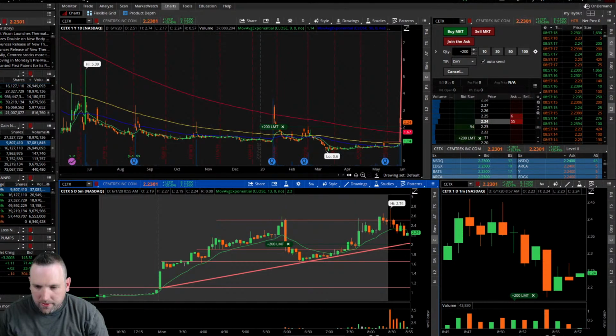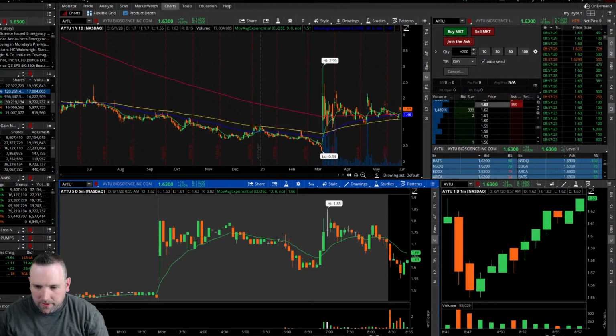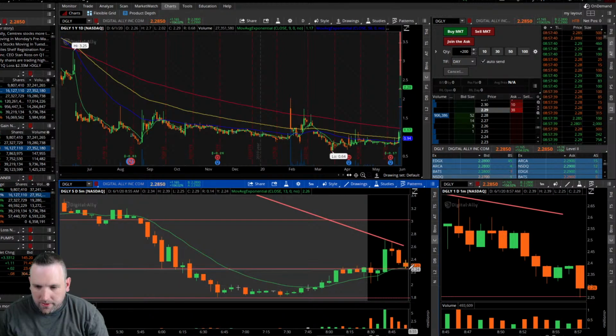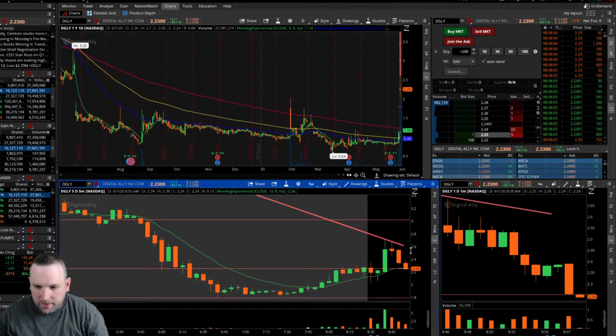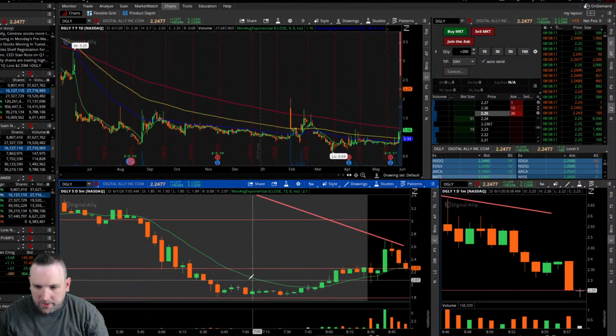On AYTU, what is AYTU doing? That is the forbidden stock. Yeah, I don't know about that. Okay, now DGLY is coming back down some, this 225 area. My only concern is on DGLY is it's pointing down still. This could be a decent entry possibly here.